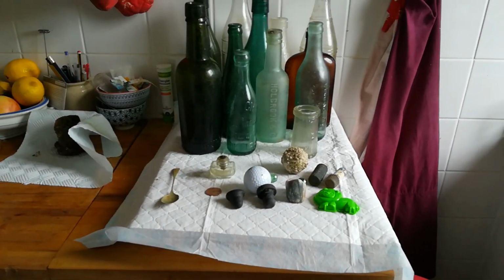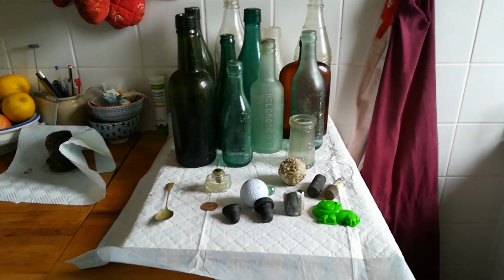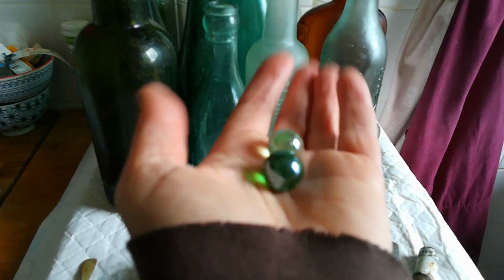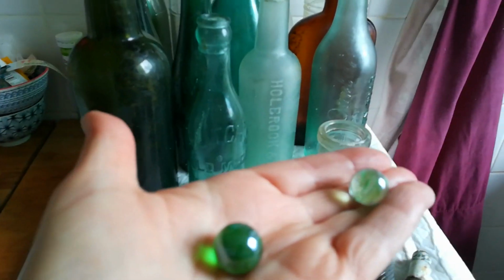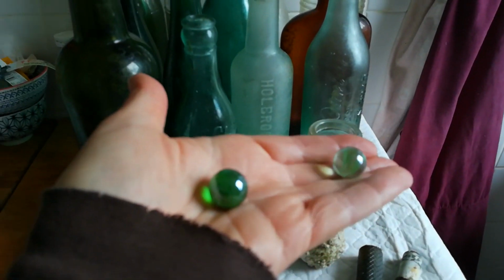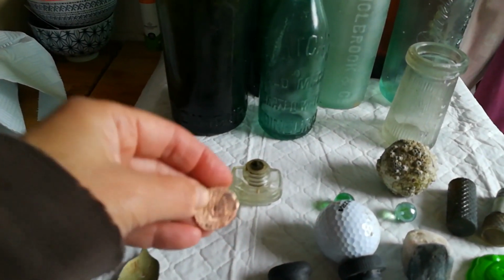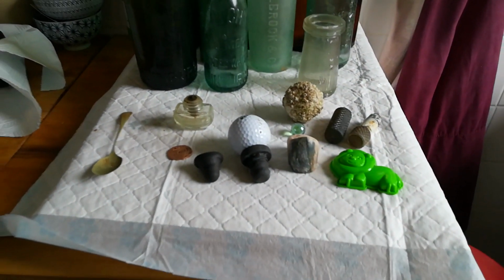Did you mention your marbles? Oh, no, I didn't mention the marbles. Gosh, I almost lost my marbles. There we are. Looks like metallic. This one's got iridescence on it. Very pretty. Two marbles. And my penny. Did I mention the penny? Yes, I've mentioned the penny. It's quite unusual for us to find coins.